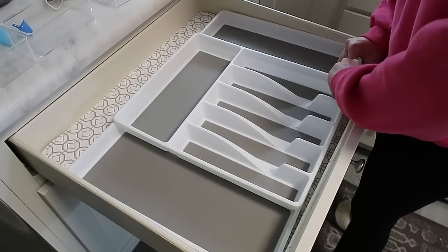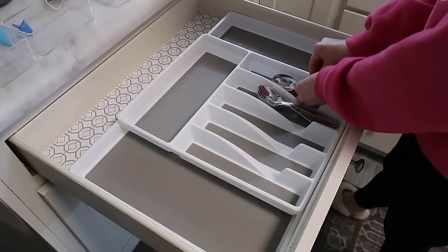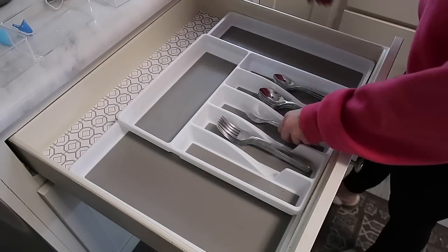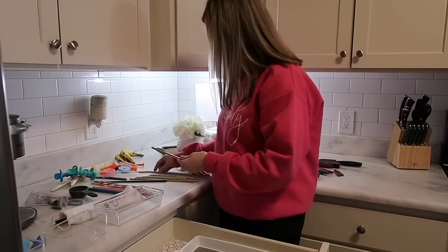I've had this organizer for about 2 years now, and I'm still obsessed with it. It fits perfectly in this drawer, and I store all of my K-cups on the left, my silverware in the middle, my knives on the right, and then on the top we still have a slim spot for all of our teaspoons, measuring cups, baby spoons, things like that, and it's come in so handy.